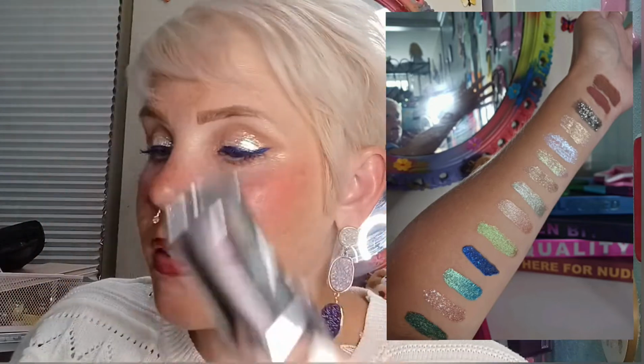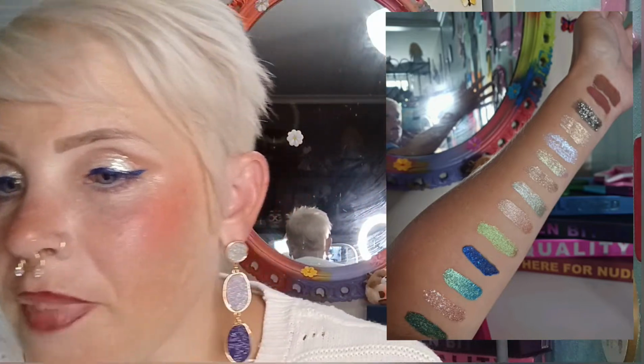Okay, look at the gorgeousness. This is from Tarte, and I think it's called Mermaid something or another. I'm going to have to blend it just a little bit because I couldn't get the little things to blend out without patting on it. But this is called Sea Glass by Tarte, and this is Life's a Beach. And oh my goodness, I love it. I love it. I love it. It's beautiful. I should wear that more often.